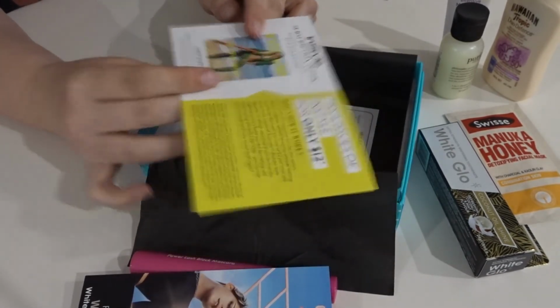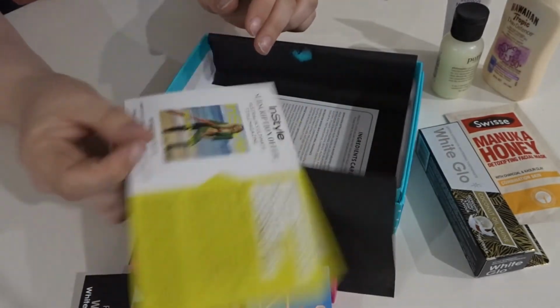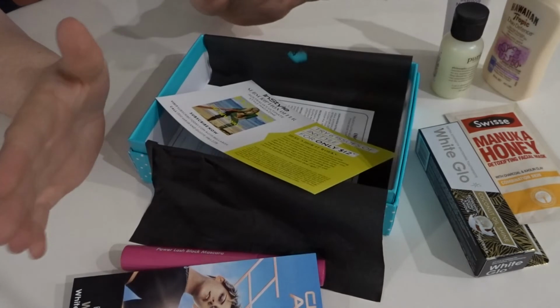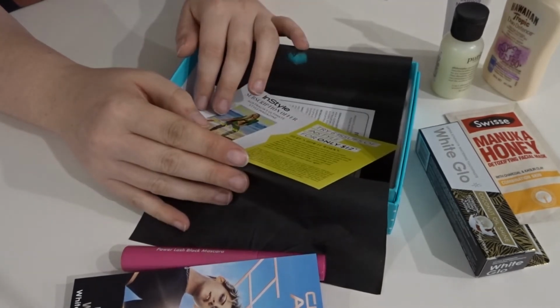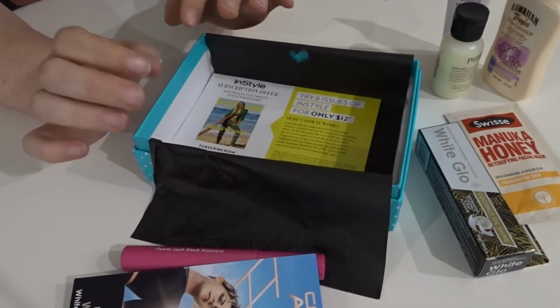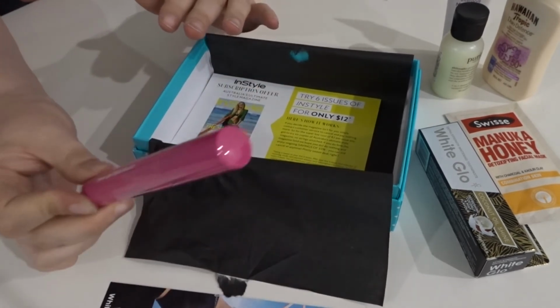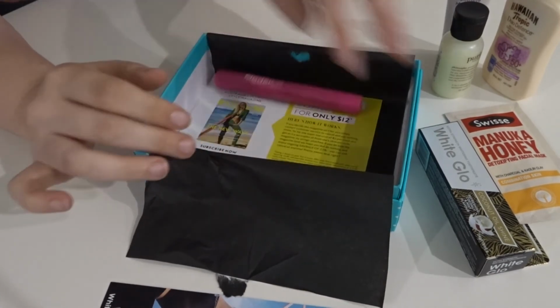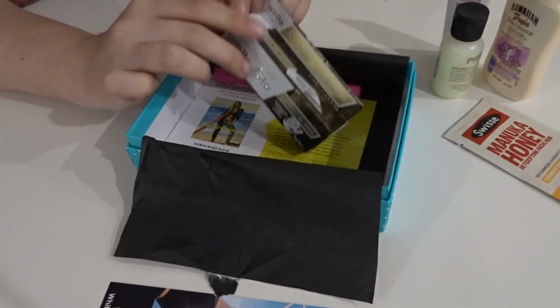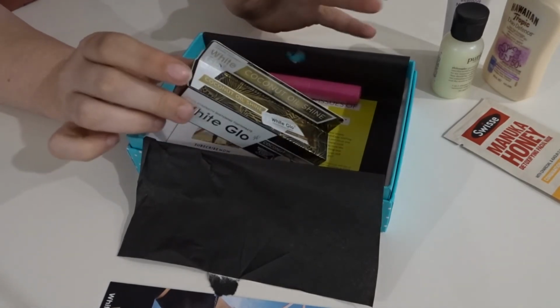And we have a little In the Style Marie Claire subscription thing, and an ingredients card. So that is everything in the box this month. I must say I am slightly on the fence in terms of this box. I mean, the mascara was really good. I'm interested to try the coconut toothpaste. Hopefully it tastes as good as it works.